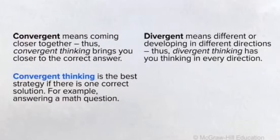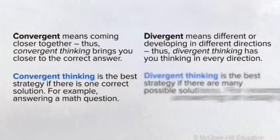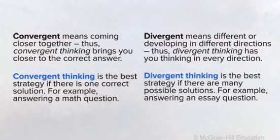Divergent means different or developing in different directions. Thus, divergent thinking has you thinking in every direction. Divergent thinking is the best strategy if there are many possible solutions. For example, answering an essay question. Let's take a closer look.